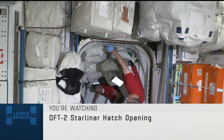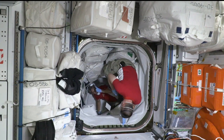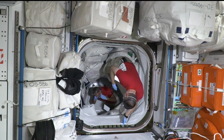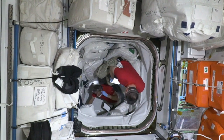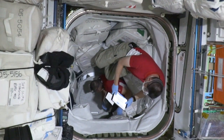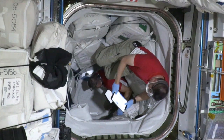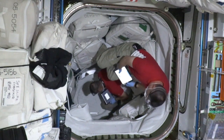So you heard that report from Kjell Lindgren aboard the International Space Station. Again, if you're following our coverage, he's the one that's currently upside down in this view in the far end. Near the hatch is NASA astronaut Bob Hines. The two of them are working together on getting the first of two hatches opened to eventually go inside the Starliner spacecraft. This one's called the APAS hatch. It's on the International Space Station side. And there's another hatch, of course, the hatch to the Boeing Starliner itself.